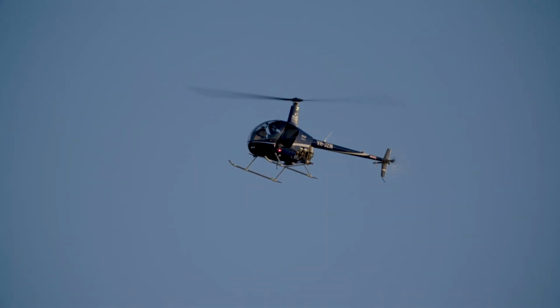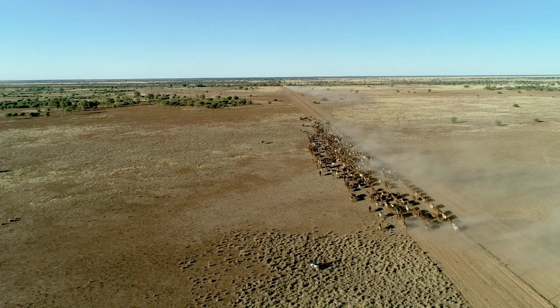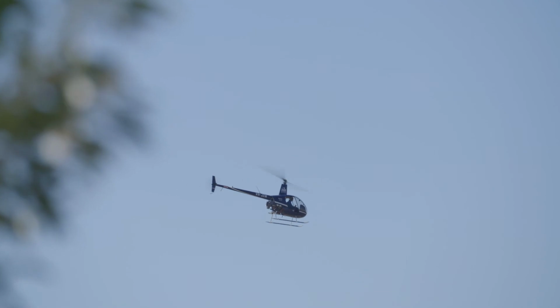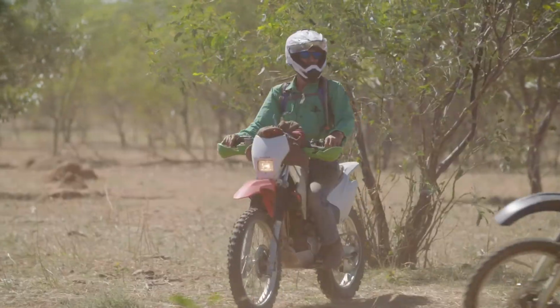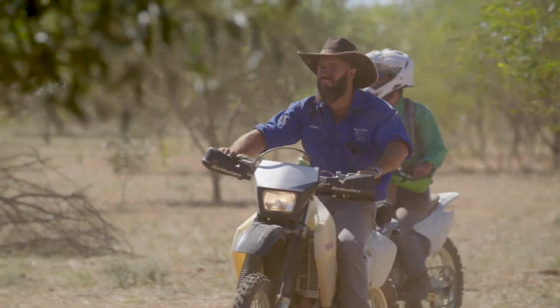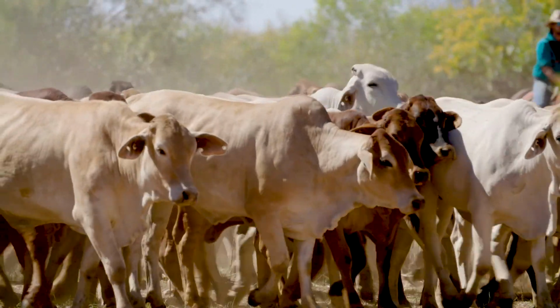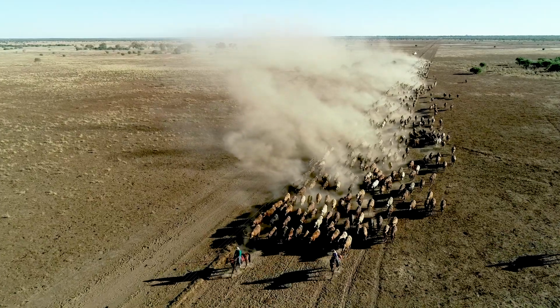So we use helicopters to muster our cattle. We use helicopters, horses and motorbikes, and the helicopters and motorbikes are purely just because it's a large area. We've got huge areas to cover. So the helicopters go out and bring the cattle in from the large areas into sort of central points. Motorbikes will usually assist the helicopters to bring in smaller mobs that are being a bit slow, and the horses are there to pick those animals up off the central points and walk them to the yards.